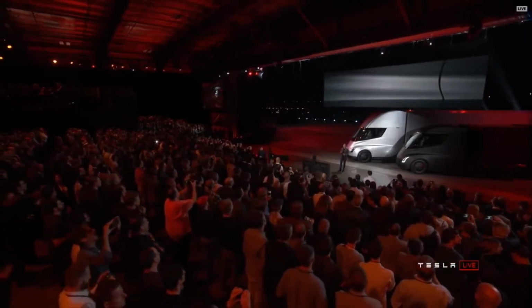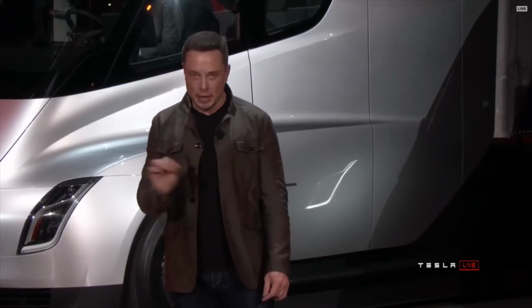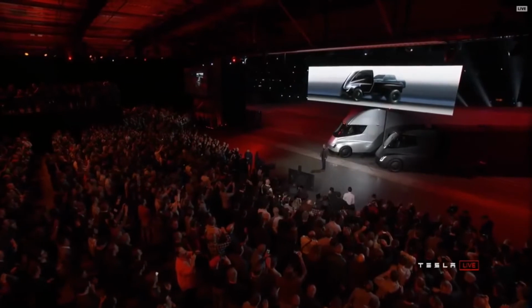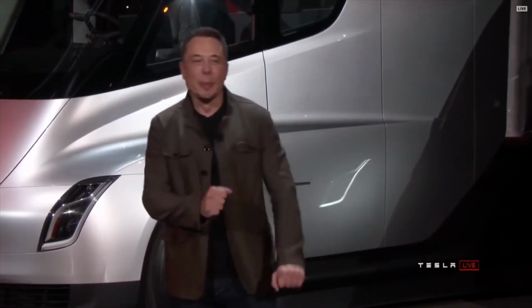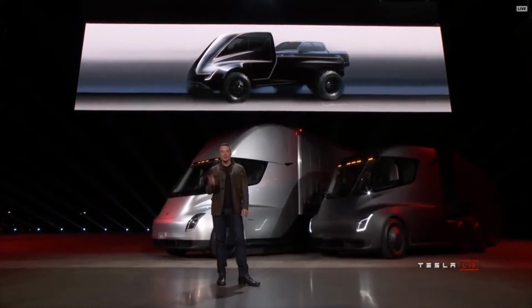And then, just for interest's sake, we created a pickup truck version of the Tesla Semi. It's a pickup truck that can carry a pickup truck. By the way, you can legally drive that. It shouldn't be legal, but you will actually be able to legally drive that with a normal driver's license. It's kind of wrong, but I like it.